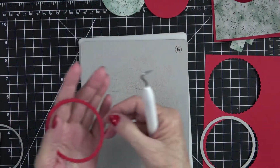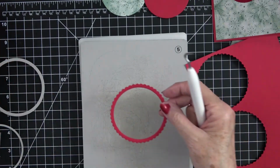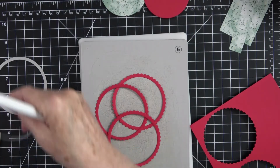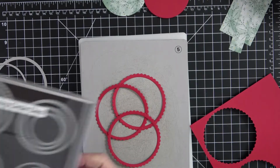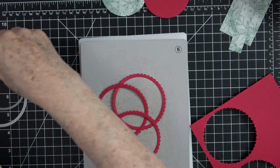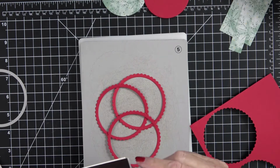Save your circles because you will need them. So I now have 3 of these, and that's exactly what I'll need. You'll need 3 of those cut. And if you're looking at, I don't know if you have these, if you do, you're going to be using your smaller size on this side of circles, and it's the largest of the smaller set.